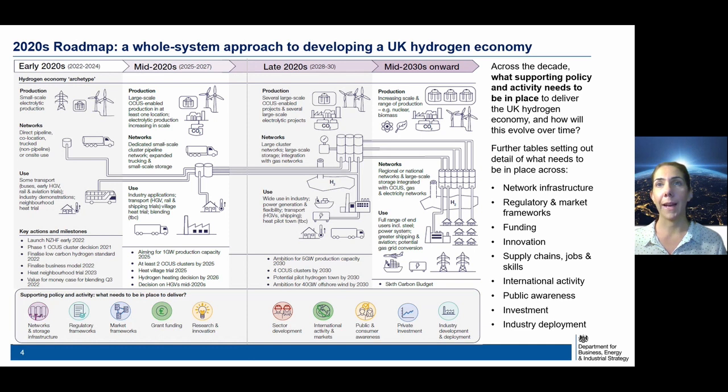One thing I would flag is this work on the hydrogen roadmap, because this starts to lay out how we see the hydrogen economy developing from slightly smaller scale up to the much larger scale and integrated networks that we're going to need. So this is definitely worth taking a bit of time to look at, and that's in our hydrogen strategy.